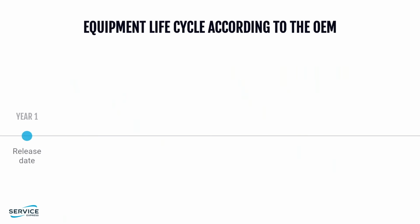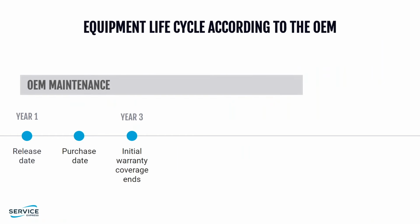Awesome, thanks, Dale. So let's walk through a typical equipment life cycle. This is according to the OEM. So that, year 1 through 3, what does that look like? So the OEM maintenance life cycle looks like this. The release date is the date that the piece of equipment has gone through all of the product testing and development, and it's made available for general sale to their customers.